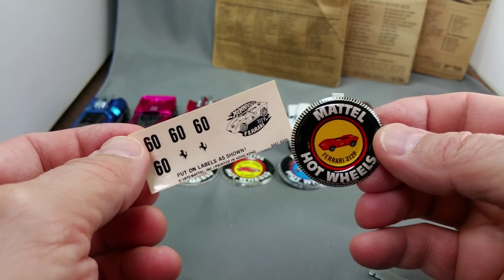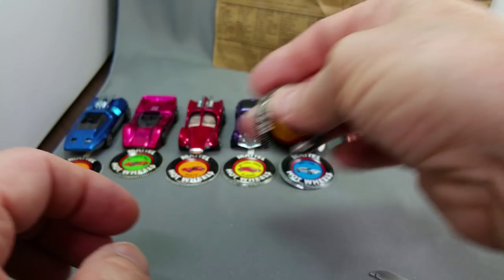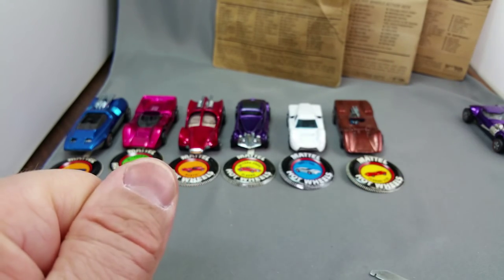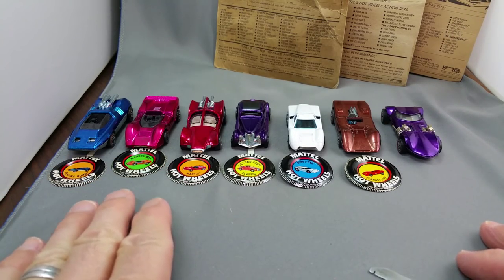Here's the accessories that came with that car. I don't know if those would make it look better or not. Might make it look worse. I'll put this right here for you. Make it nice and pretty. That's seven. Is that seven? That's seven. I'll scoot this over for a second. All right, seven beautiful cars.